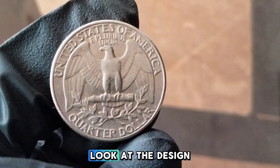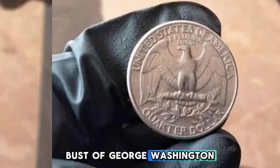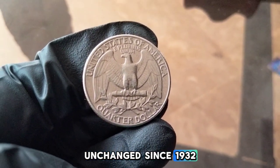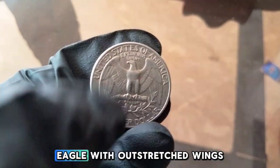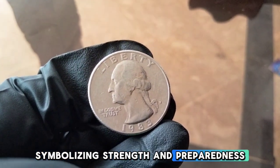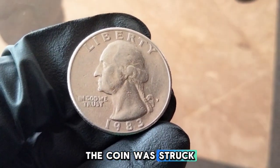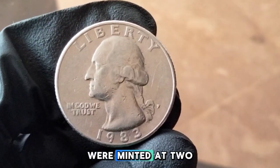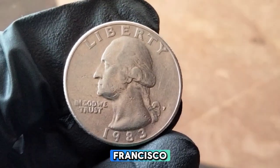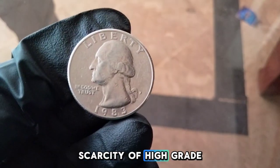Let's take a closer look at the design of this coin. The obverse features a left-facing bust of George Washington designed by John Flanagan, which has remained largely unchanged since 1932. On the reverse, you'll find the iconic eagle with outstretched wings perched on a bundle of arrows symbolizing strength and preparedness. One important thing to note is the mint mark, which tells us where the coin was struck. For 1983, these quarters were minted at two locations: Philadelphia, no mint mark, and Denver, D mint mark. There were no San Francisco mint proofs issued for circulation that year, which adds to the scarcity of high-grade examples.